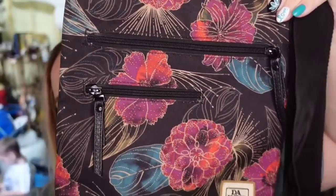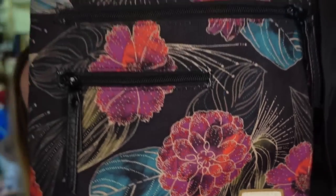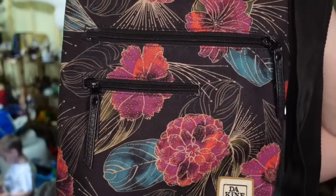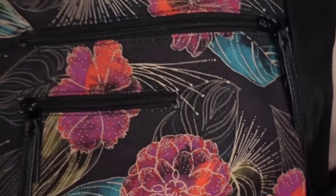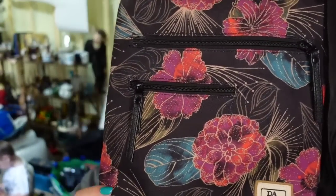Up next, if you are not watching my cat treasure hunting videos, start watching. I picked this up at a Salvation Army down in Key West. So this is Dakine, Hawaii. It is a little crossbody purse. I paid $3 at Salvation Army and it sold for $18 in under a week. So very, very fast selling. This brand looks like it does okay, so keep an eye out for that. It's going to be about a $10 profit after fees.